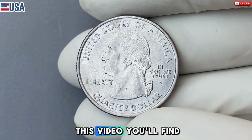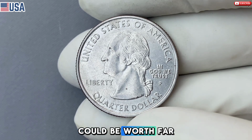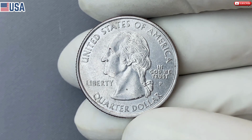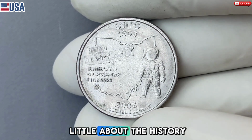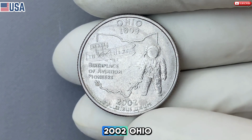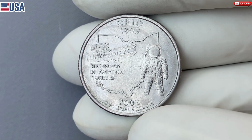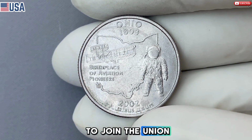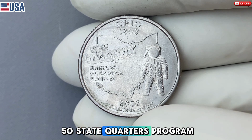By the end of this video, you'll find out exactly why this 2002 Ohio quarter could be worth far more than its face value. So stick around, and let's dive right in. First, let's talk a little about the history and design of the 2002 Ohio State Quarter. Ohio, known as the Buckeye State, was the 17th state to join the Union, and its quarter was released in 2002 as part of the 50 State Quarters program.